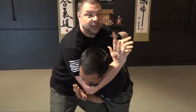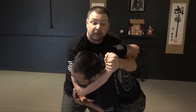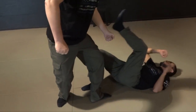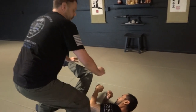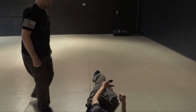So right away, you do this until they tap out, you do it until they get dizzy and pass out, whatever, and then from here, you can let go, use a little leg sweep, and depending on how they end up, you keep yourself safe with movement. Then you can deliver whatever finishing moves you want. Okay, one more time.